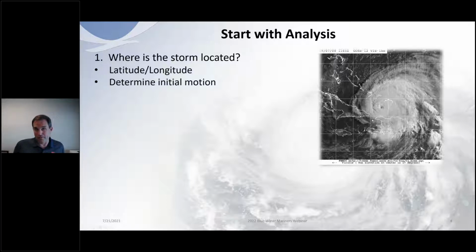So, the amount of data that we have to locate a storm or do any of this analysis varies pretty widely. For storms out well away from land, we're almost entirely reliant on remotely sensed data, largely from satellites. In the western half of the Atlantic basin, we have the luxury of having aircraft reconnaissance that we can send into storms that can give us direct measurements of where the storm is, how strong it is, how big it is. We also can do that for some storms, especially hurricanes threatening the Pacific coast of Mexico.